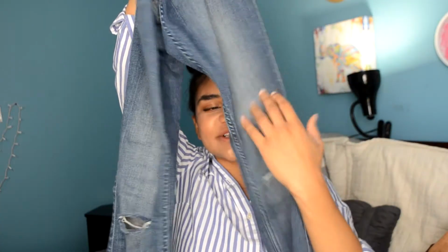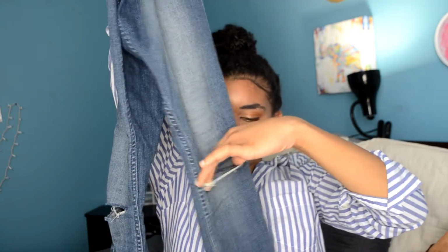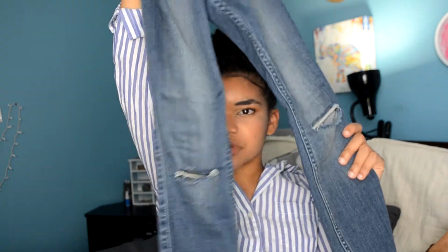So whenever they're on $25 sale, I go quickly to get them. So I'm so excited about all these jeans I got. The first pair I got are these ones. These are more of a medium wash actually, and they have slits in the knees. I've always wanted jeans with slits in the knees. They have cute little slits in the knees. Those are the only rips they have.